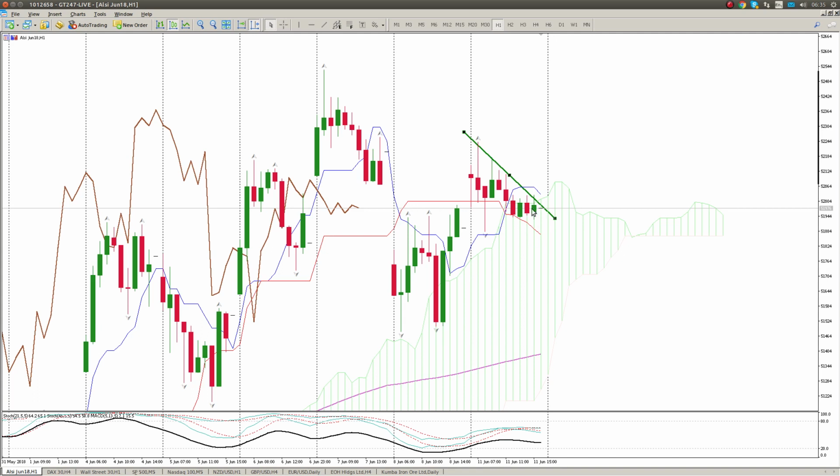Okay, so we have a downward move, then we break out, and then we move. You see here, we rallied, big downward move, breakout, downward move, breakout, downward move, breakout. And now we're going down again. So I expect the same pattern to be repeated. So you should get some kind of a base forming here. And to me, it's somewhere in this area.